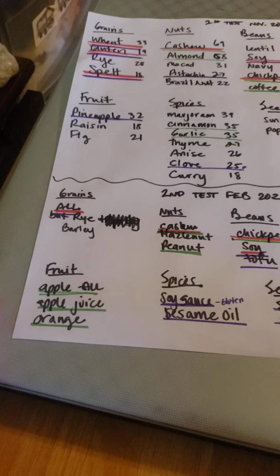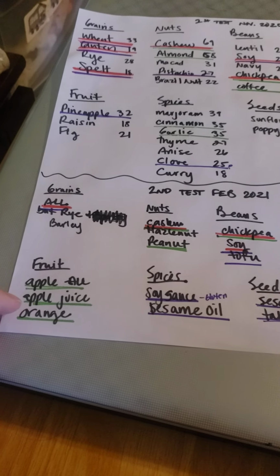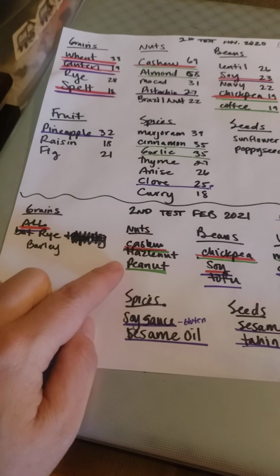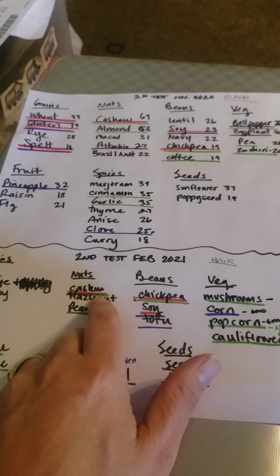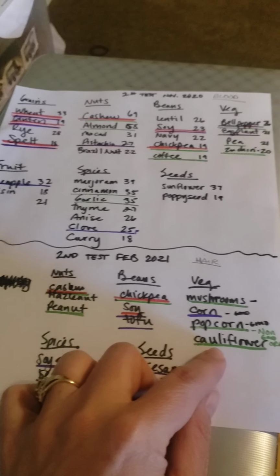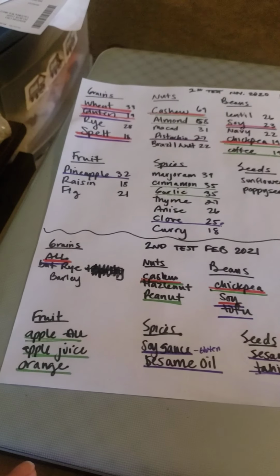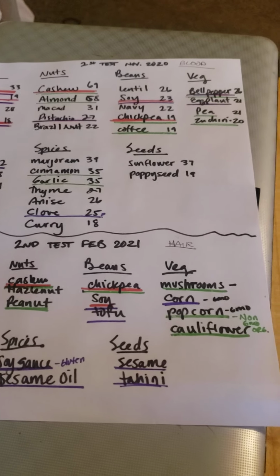The ones I tested out down here, look at this. I reacted to all apples, apple juice, orange, but I tested those out and I do not actually react to those. Peanut, I tested out. I did not have a reaction. Chickpea again, cashew again. I tested out, did not have reactions. Mushrooms, popcorn, and cauliflower. The popcorn, I've only tested out non-GMO organic popcorn. So none of those that are underlined in green, I actually had an inflammatory reaction to.